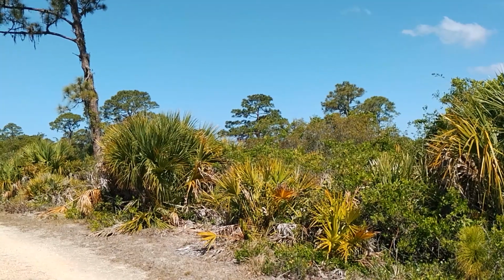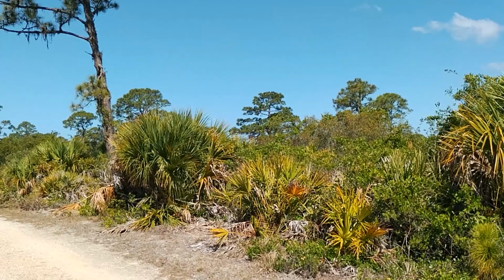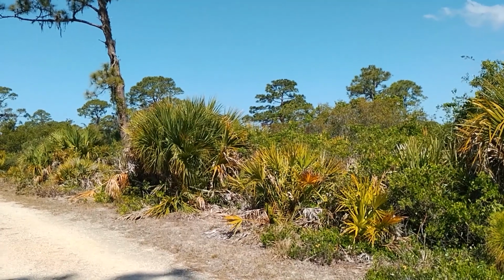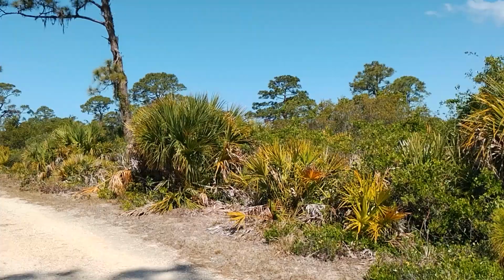Well, that didn't take long to find the scrub jay, so I guess we can turn around now. So we're hearing this bird call. I just assumed it was the scrub jay, but we looked it up on the Merlin app, and it's a northern bobwhite, which I've never seen before. Be interesting to see if we can spot one.